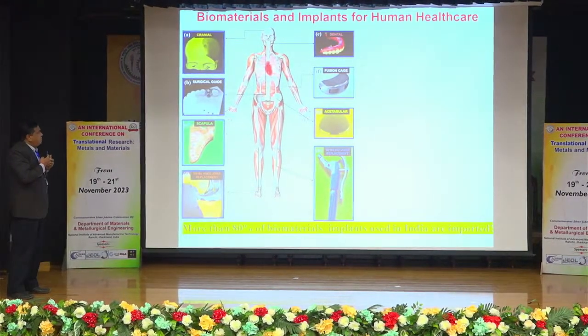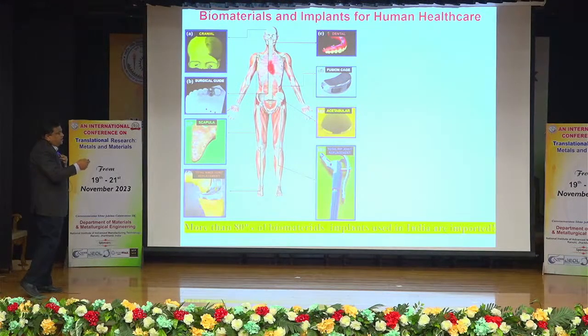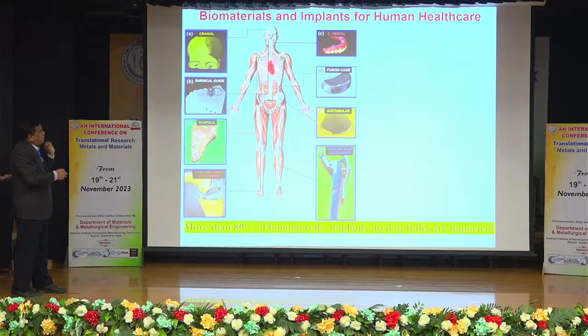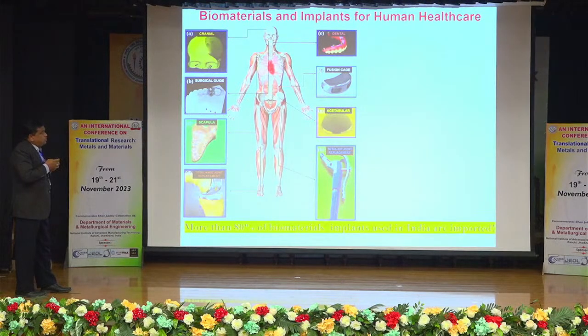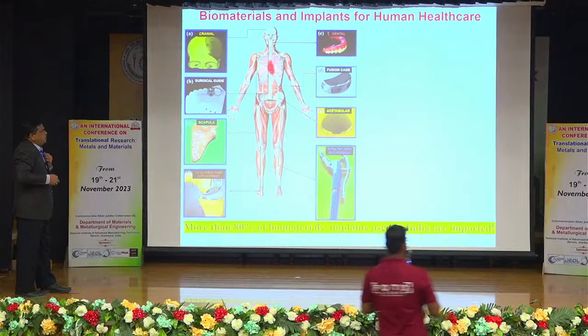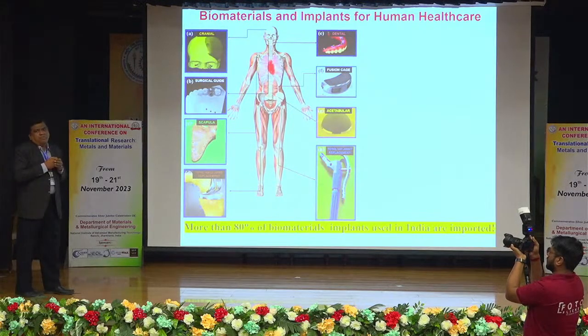Just to give a brief background, this is a human anatomy that I'm showing you. If you look at the top part, that is a cranial flap, where for cranial reconstructions, biometal implants are used to reconstruct the vault, in what we call cranioplasty surgery. Many elderly patients also receive dental implants for the treatment of edentulism, that is for the partial loss of natural teeth. Acetabular and total hip replacements and total knee joint replacements are reconstructive surgeries where biomaterials play an important role in the form of a medical device.